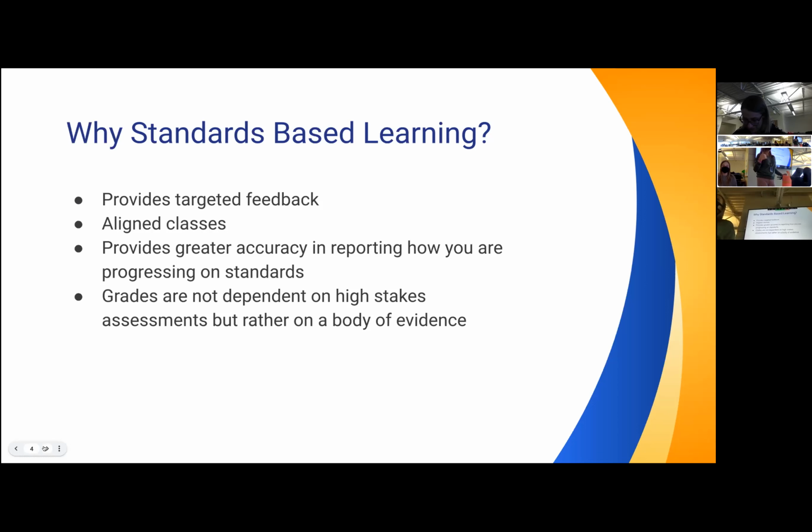It also provides greater accuracy in reporting how we're progressing on standards. Right now, when you receive a grade in, for example, your math class, that's made up of a whole slew of standards that you're learning throughout the whole unit, or the whole year, or that whole semester. If you looked at your report and you had a B, that's great. But what does a B mean? Does it mean that you know all of this one standard and none of the other? Does it mean that you're struggling? Where are you struggling? What pieces could you do better on? What pieces do you already know and can move away from? Standards-based learning allows us to take a look at those standards and say, how are you progressing on that exact standard?